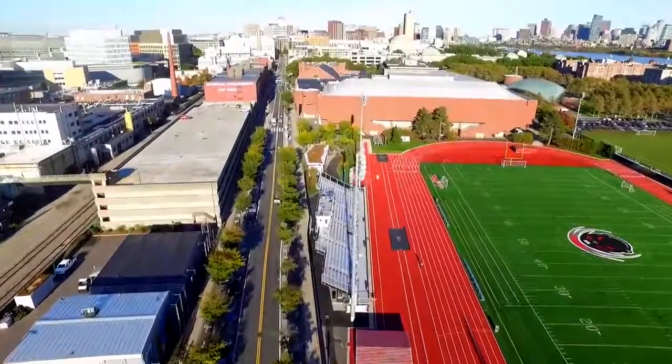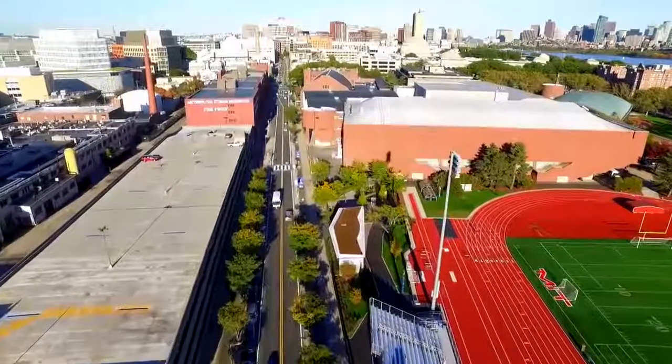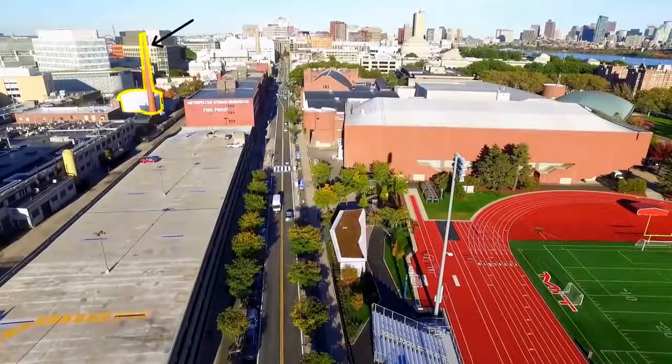One of the highest powered nuclear research reactors in the US exists right here at MIT. So what's it like inside?